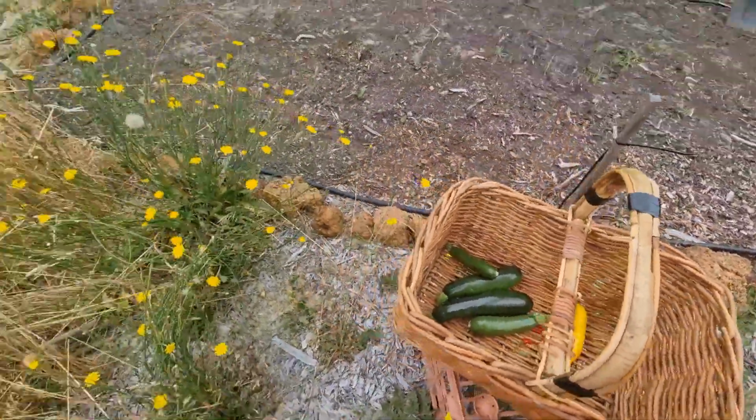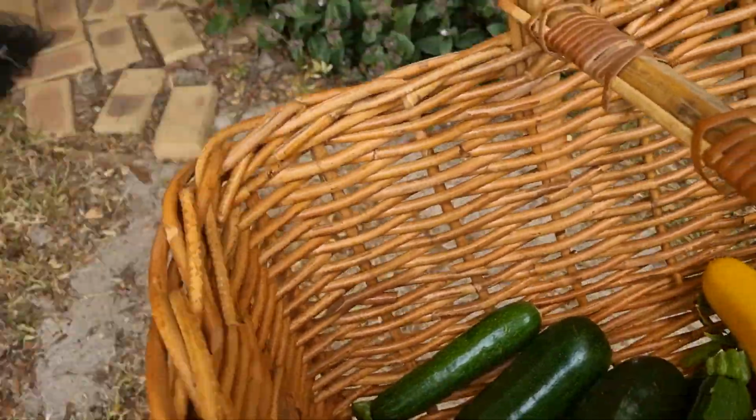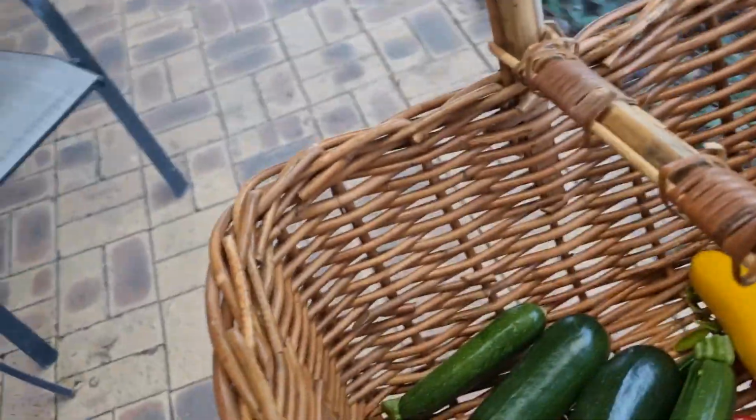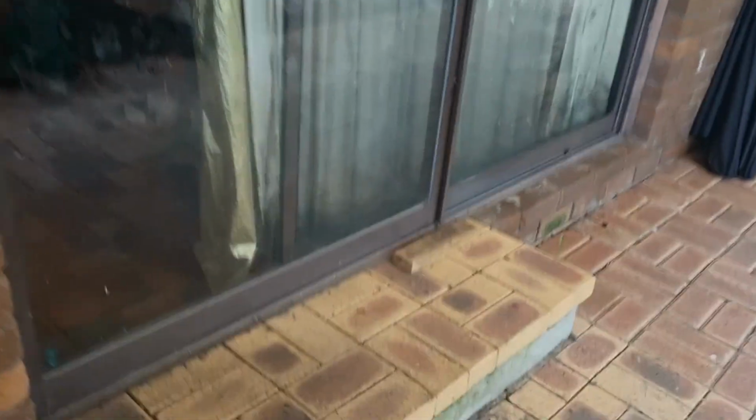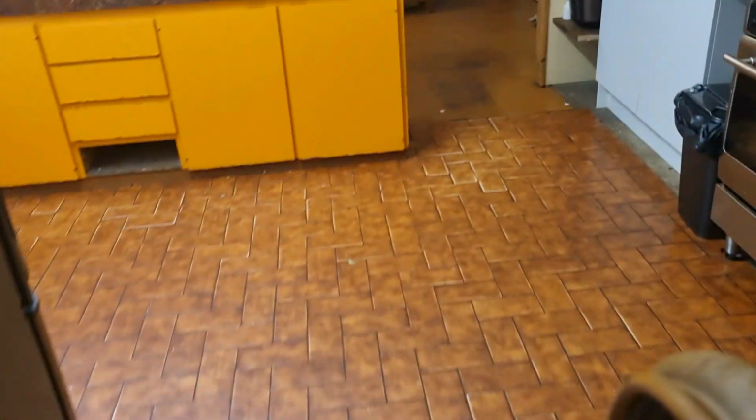Let them in there. Take our basket and head back inside. Through the shop, which is a disaster zone. That's a project to be done. To the disaster zone laundry. To the disaster zone kitchen.